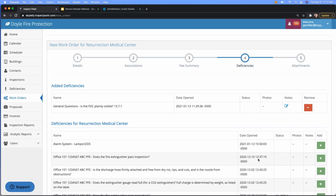Now from here, I have the ability to add deficiencies. So your service technician may not be the same technician that went out to do the inspection, so they don't have the whole inspection with all the deficiencies that are open, and they may be going out there to do a repair of a deficiency. You most likely do not want to dispatch out the entire inspection for them. You just need them to make the repair and acknowledge that the deficiency has been resolved.